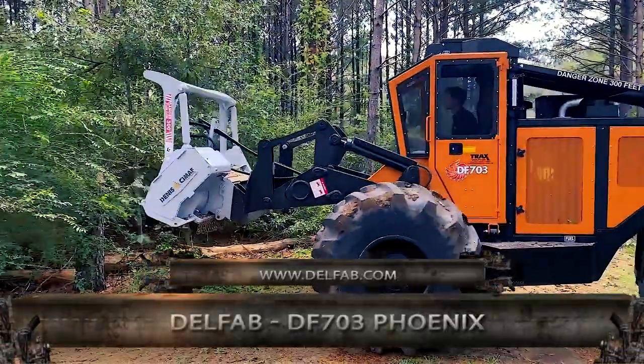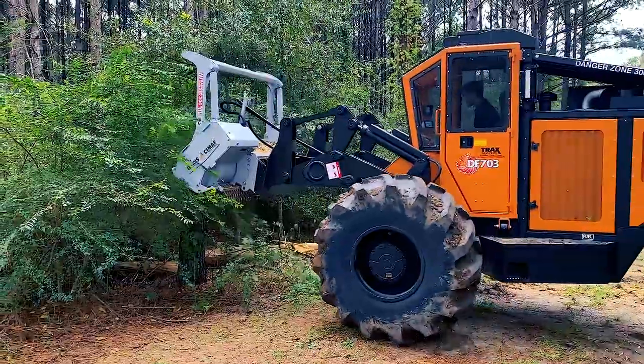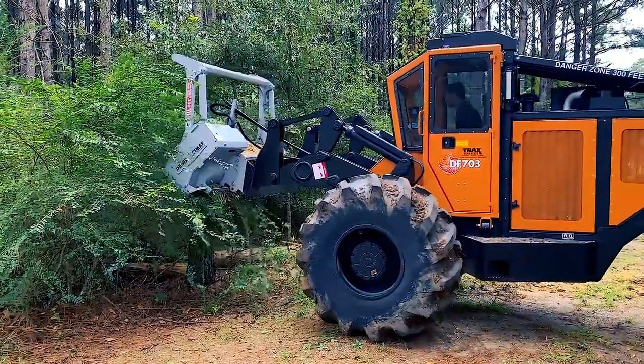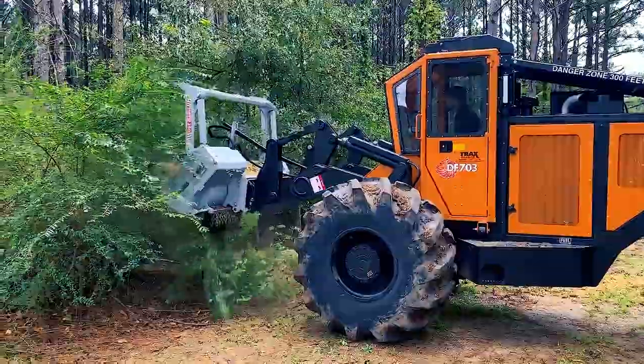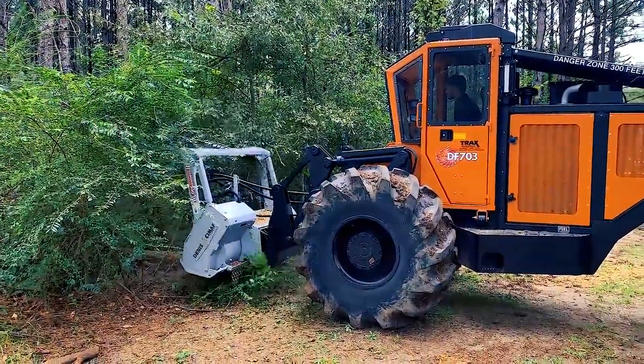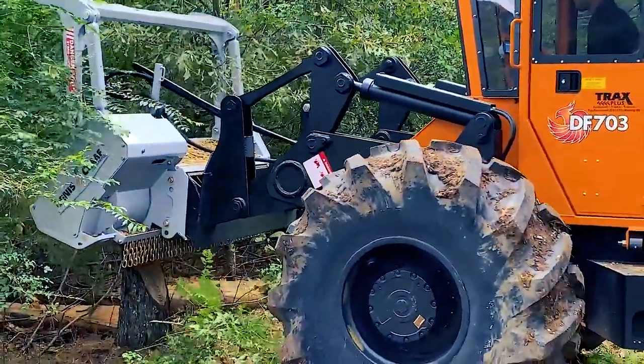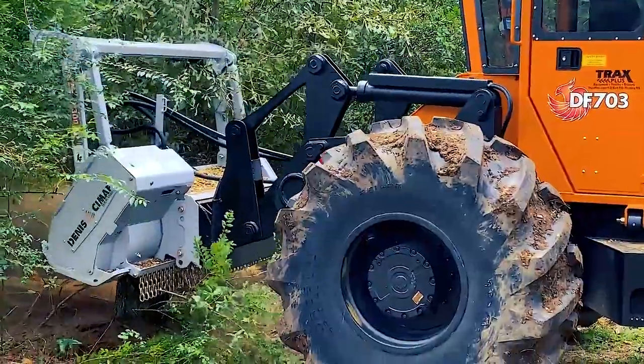A three-wheeled Feller Buncher, made specifically for forestry purposes, is the Delfab DF703 Phoenix. This equipment is adaptable and can be used for a number of jobs, such as felling, bunching, and delimbing trees. A 130 horsepower Cummins QSB 4.5 Tier 4 engine powers the DF703 Phoenix.